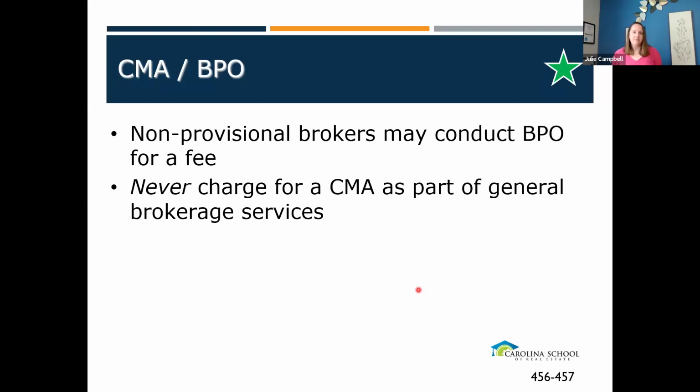What do we document? Everything. I would tell them the importance of having an appraisal done. That'll help answer your questions on value, and I'd have all that in writing. And then what they did with that information is all on them. Questions so far? We're getting more into the CMA and BPO.